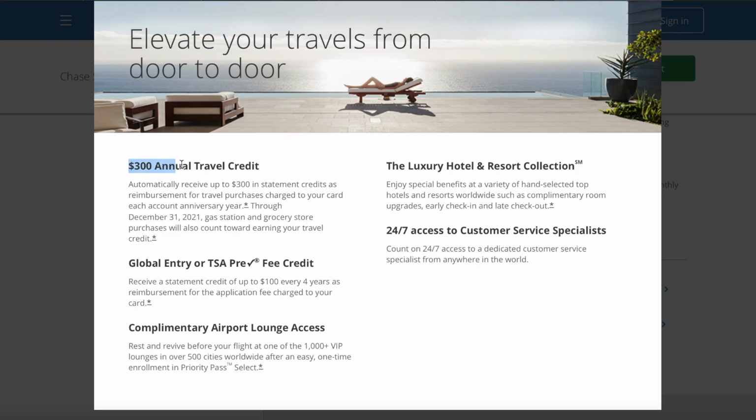So first credit you have is the $300 travel credit each anniversary year. This credit is one of the most useful ones, and it doesn't even require any enrollment or activation. If you simply use this card for any travel related purchases, the first $300 would automatically be credited to your card. Through December 31st, 2021, gas station and grocery store purchases will also trigger this credit, which is extremely useful if you are not doing any traveling.